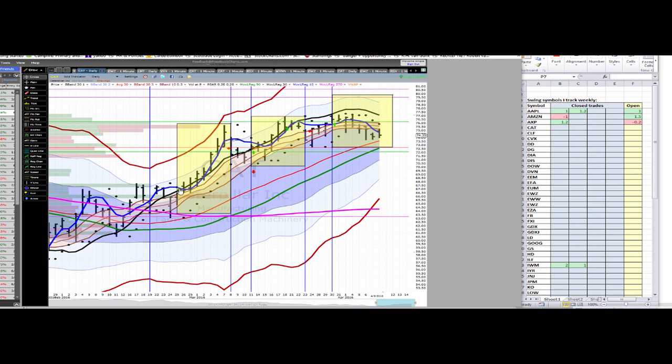Next up is Caterpillar. First trade entered here with a risk here, exited here. I put that at 1.5.